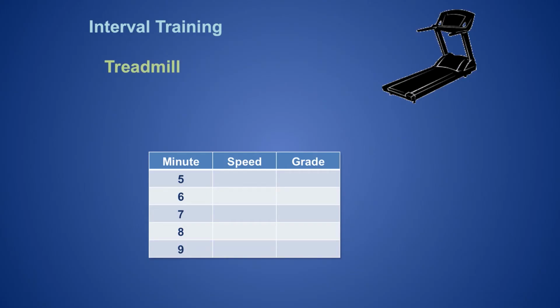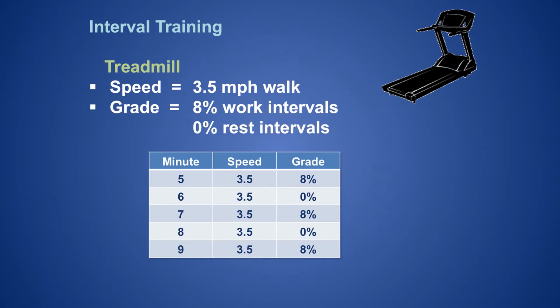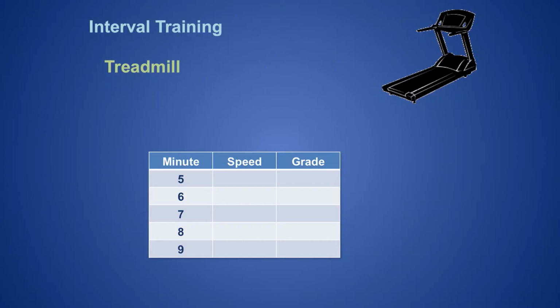For example, you could choose to walk at 3.5 miles per hour for the whole bout, and then increase the grade for the work intervals, maybe 8% for 1 minute, followed by 0% for the next minute during the rest interval. Another way would be to change the speed. You keep your incline the same, say 2%, and then go from a brisk walk to a run for the intervals.